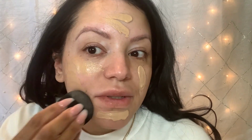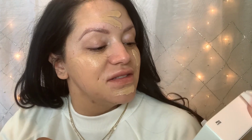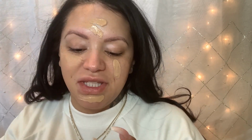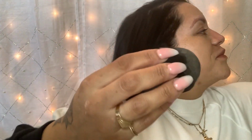Alright, so what we're going to go over today is Colourpop's No Filter Loose Setting Powder. I got two of them. I got the soft pink and the translucent. I think we'll look at them and see at the end of this what we should use.